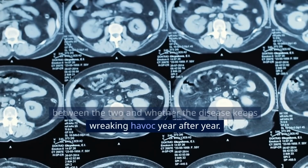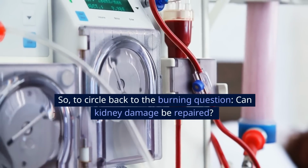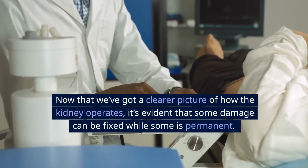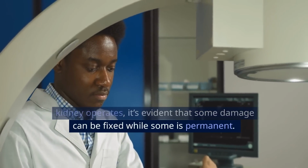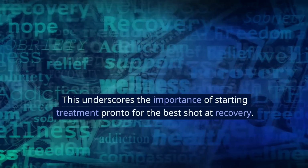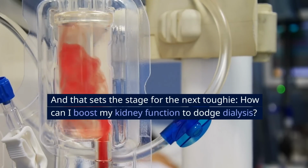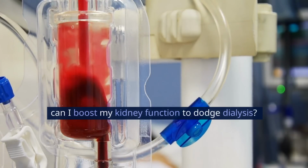havoc year after year. So, to circle back to the burning question, can kidney damage be repaired? Now that we've got a clearer picture of how the kidney operates, it's evident that some damage can be fixed while some is permanent. This underscores the importance of starting treatment pronto for the best shot at recovery. And that sets the stage for tackling the next toughie: how can I boost my kidney function to dodge dialysis?